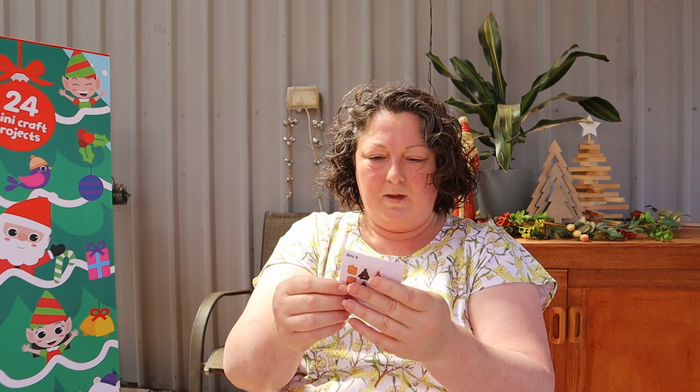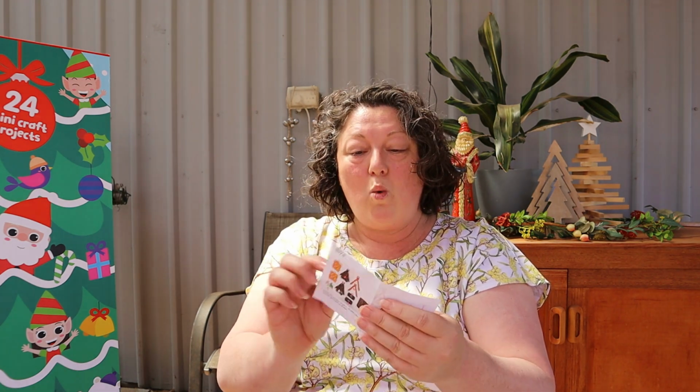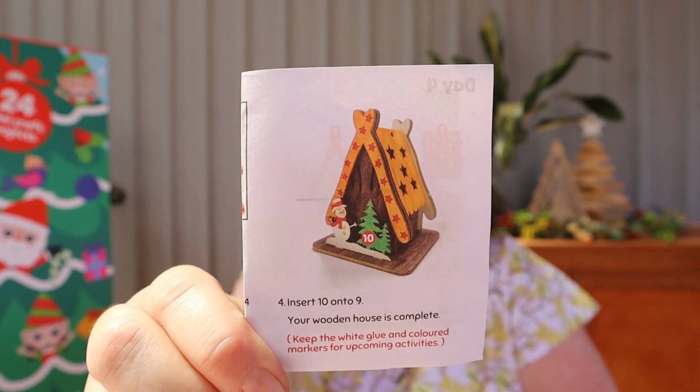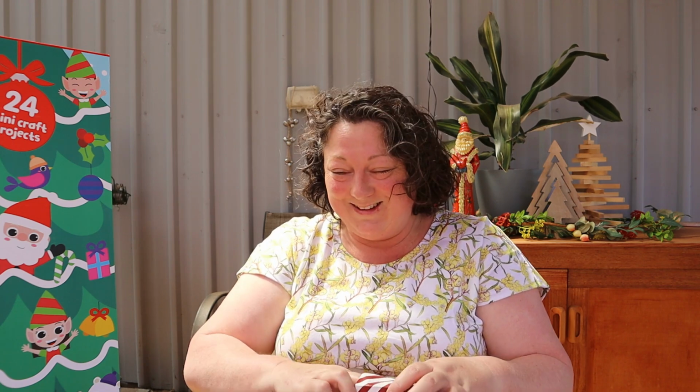Okay, yep, we're definitely building a house, something like a little gingerbread house. Very cute, look at that. So we've got a little snowman out the front, a little gingerbread looking house, some little Christmas trees. So it looks like I'm busy this afternoon. Now I did get a brown texture with that one as well, so I'll see how it goes on the wood. Otherwise I might actually go and get some proper textures and give that a go.